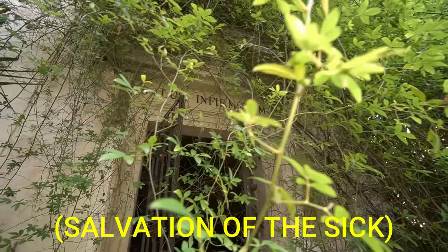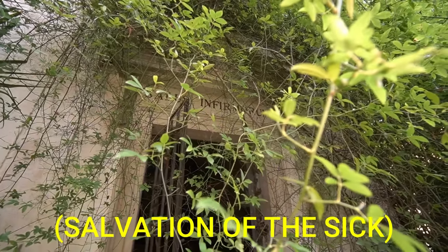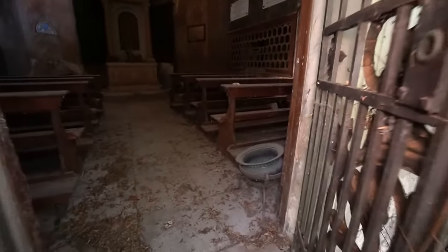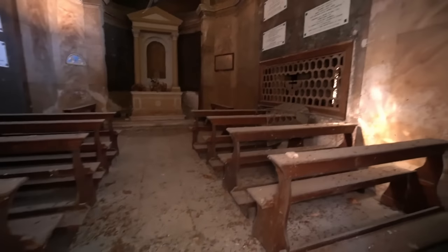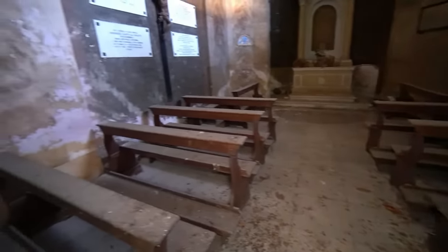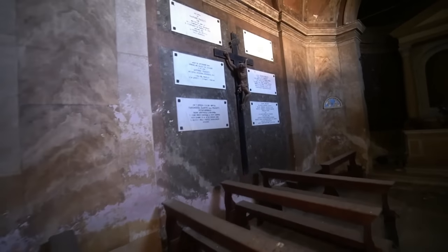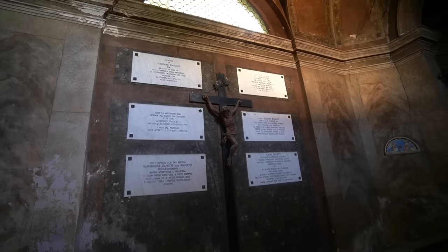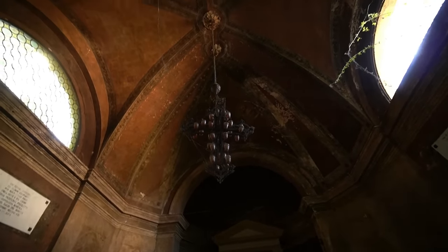Salus Infirmarum. Infirmarum, don't know. But check this out, it has its own chapel here. Wow, look at this. Family members, Palotti. Jesus on the wall there. Look at this ceiling, guys, and the architecture on the roof.